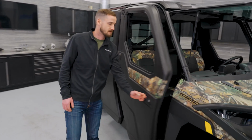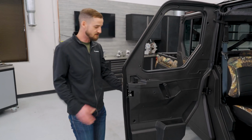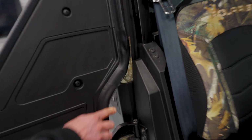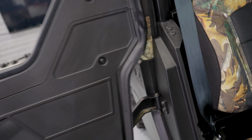All right, so now getting into doors. There's been a few updates over the years on those, right? Yep, so we've completely redesigned the door seals. I think especially focused on some of these areas where we're going around angles. You can see these are actually engineered now, and they fit the way they should every time.